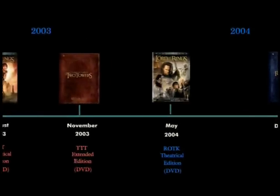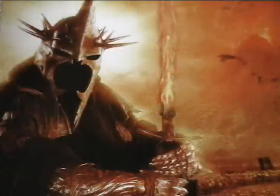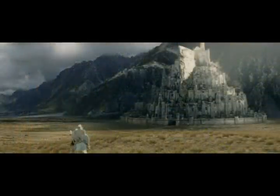The next DVD came out earlier than many fans expected. In May of 2004, the concluding film in the trilogy, The Return of the King, had its theatrical cut released on DVD in a 2-disc set, available in both full screen and widescreen. Why May instead of August? Well, the releases of the previous 2 theatrical DVD sets were delayed by the previews for the next films. But with The Return of the King, there was no next film to promote.